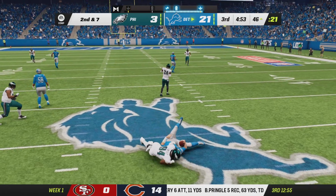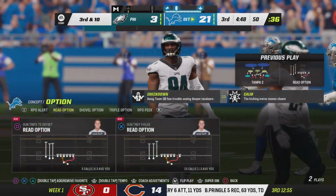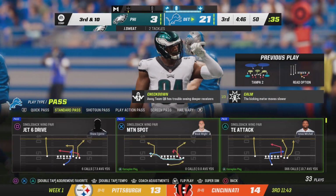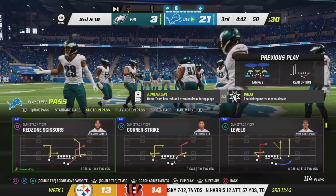On second down, here's the option. And that play goes nowhere. Taken down, losing yardage at the 50, right at midfield. This will be a loss of 3, and now a much tougher 3rd down looming.